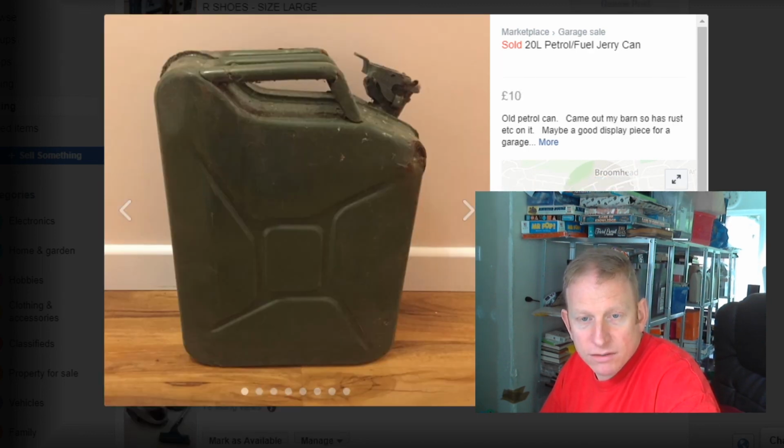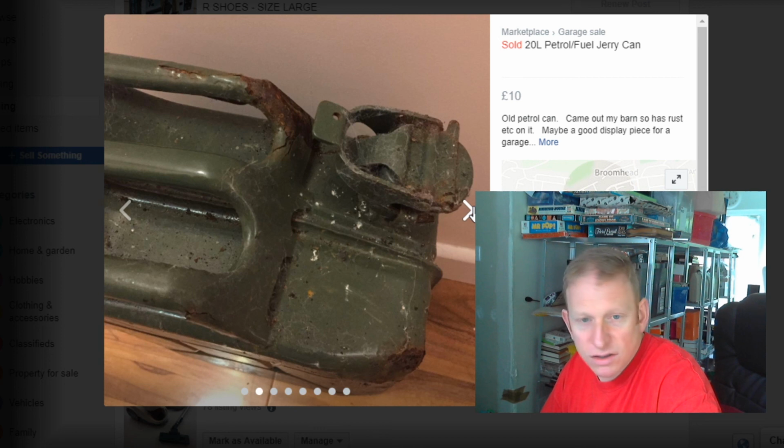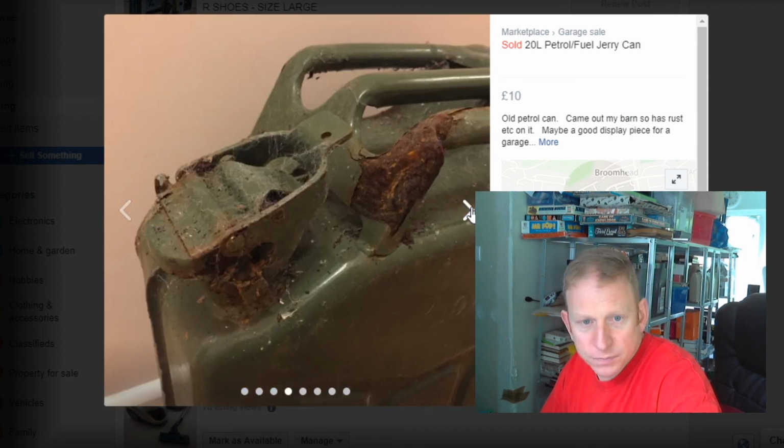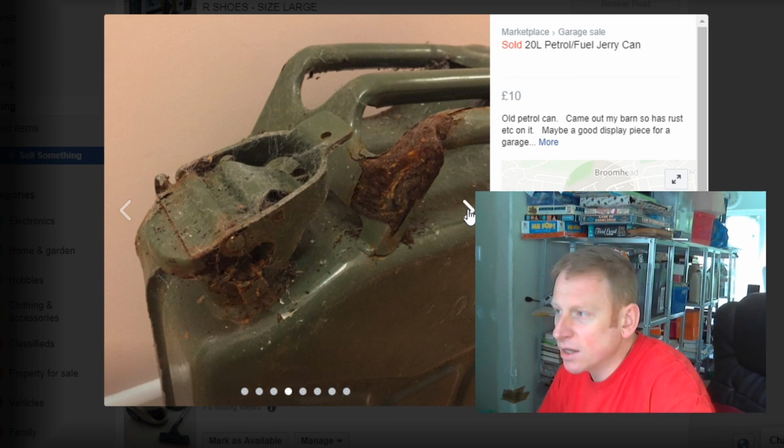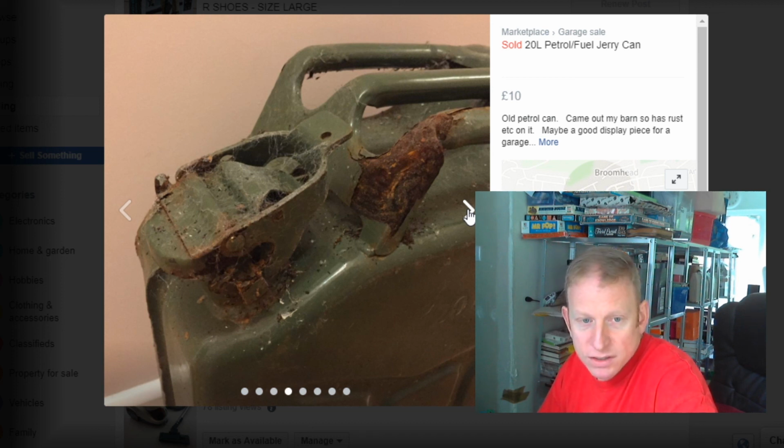This was something that I'd had on sale for ages, maybe 2 years, on eBay and Facebook, and no takers. It's mainly because it was quite rusty, as you can see here. There's a lot of rust on it, and it's not old. It's quite a modern one. I mean, the ones from World War II and that sort of thing fetch a decent price, but this was just a modern one that was stored in damp conditions and had some damage on it.